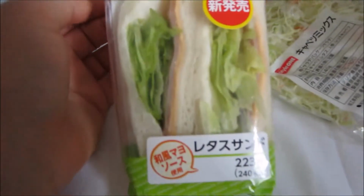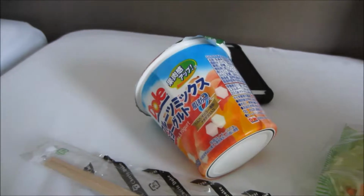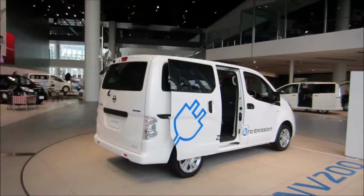Got like a breakfast sandwich. Well, not really breakfast, but a sandwich. And some yogurt with fruit in it. So let's see what this is like. Breakfast in bed, not bad.